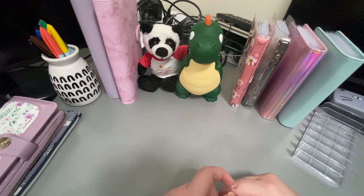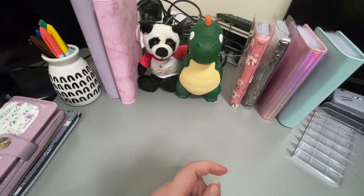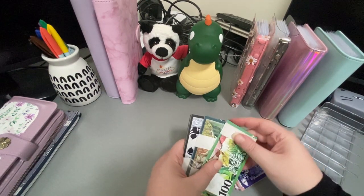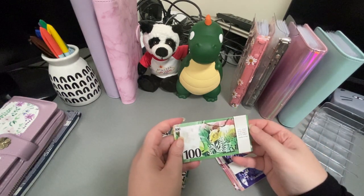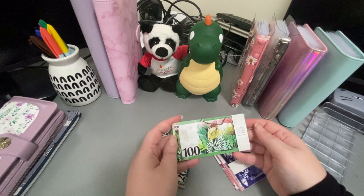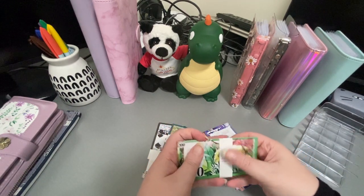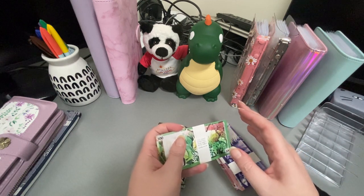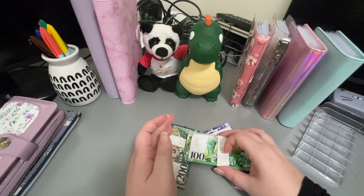So I'm not sure. Oh yeah, I do have some prop money here. I got this prop money from Amazon. It's called the most beautiful play money in the world, according to my mom. So I'll decide on the spot which folders are gonna get prop money and which ones aren't.